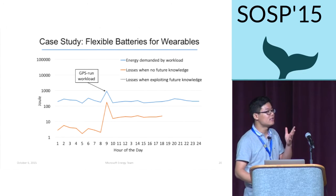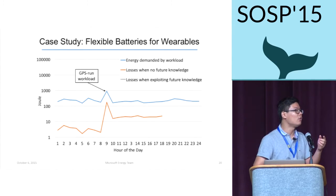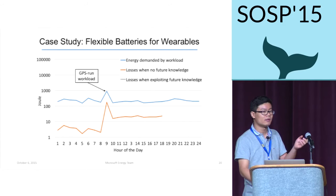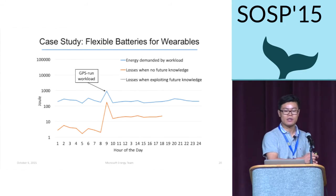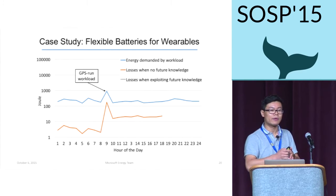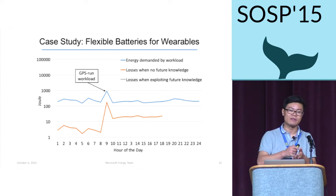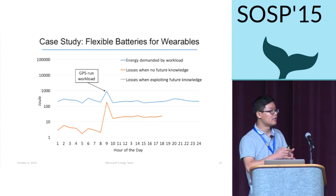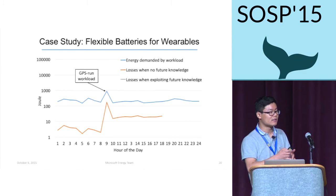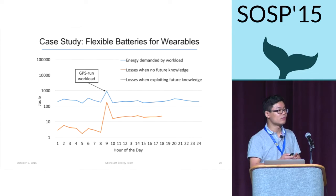Now, let's see the amount of energy wasted by the two batteries if we use the algorithm that minimizes instantaneous loss. We find that there's a significant change before and after the GPS workload. This is because if we want to minimize the instantaneous loss, we essentially draw more charge from the battery that is more efficient. However, during the GPS workload, the highly efficient battery depletes, and for the rest of the day, the smartwatch has to rely on the less efficient flexible battery.